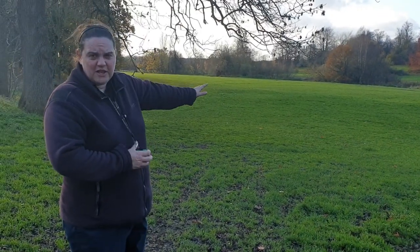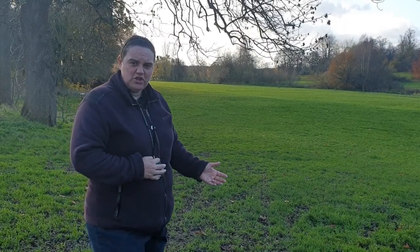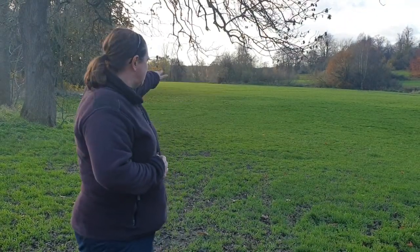Further downriver there's a thing called the 7 Ripples, or the 5 Ripples, depending on who you speak to. That's the original mill site of Blackwell Mill. They raised that weir up and it flooded this entire area. It was 24 acres in size.